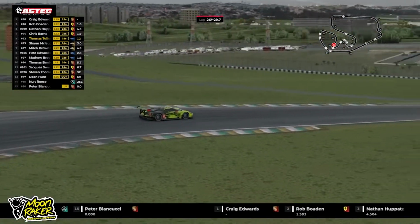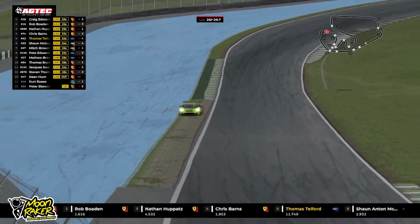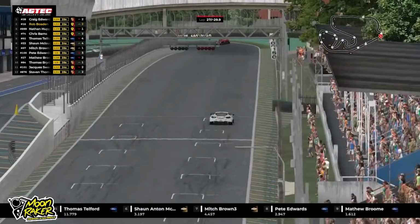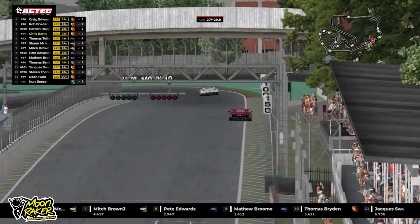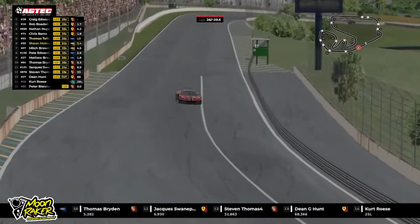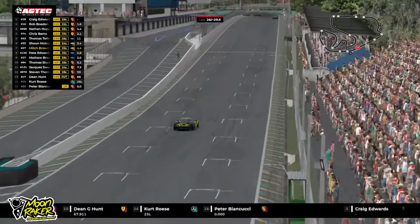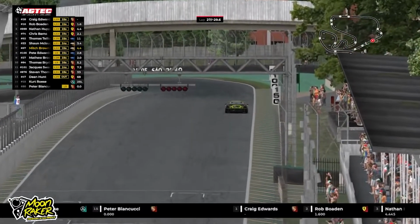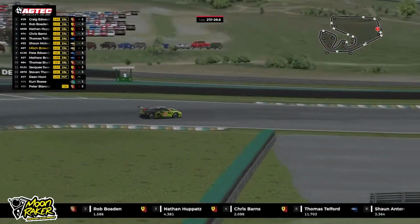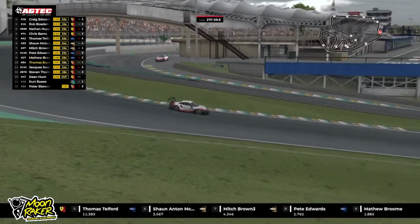Everyone's sort of settled in their ways here for this race. It's a little over 5 minutes to go. We've got about four laps. Craig Edwards in first, 1.5 seconds back to Rob Bowden. Then about 4 seconds back to Nathan, 2 seconds back to Chris, and a bit of a gap back to Telford. Sean McLaughlin, Mitch Brown, Chevrolet. Pete Edwards in P8, Matthew Broome P9, Thomas Bryden in the top 10. Fantastic drive by him.